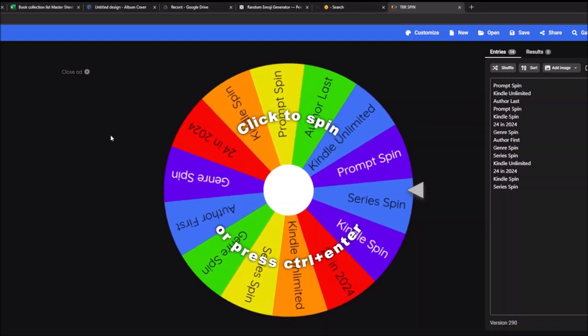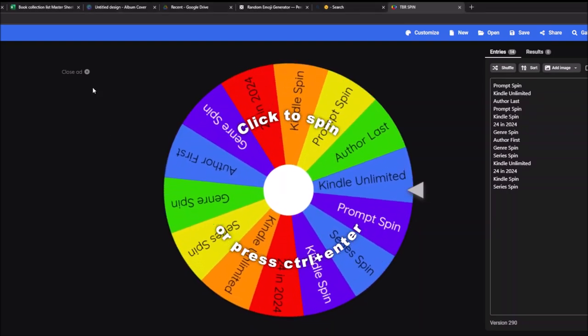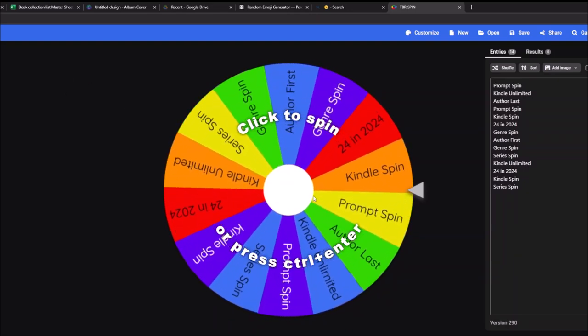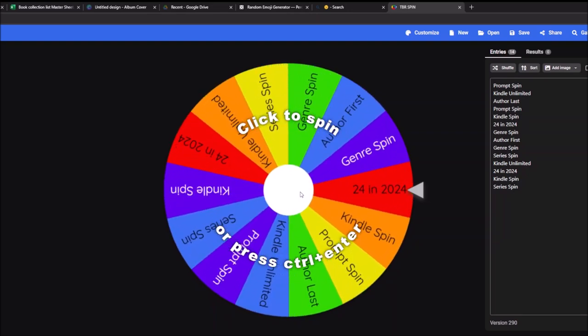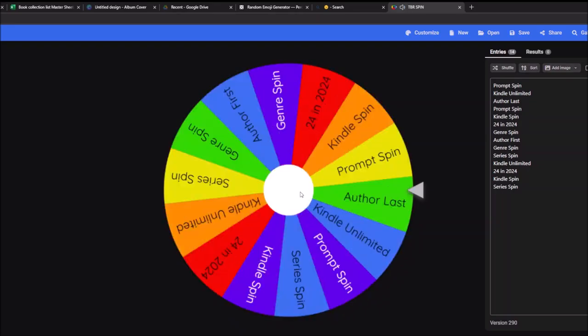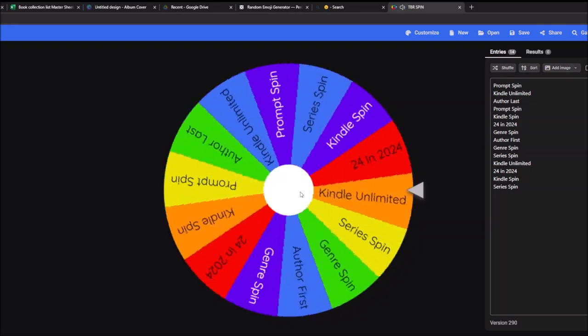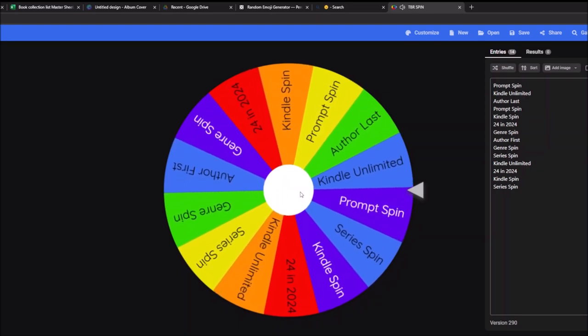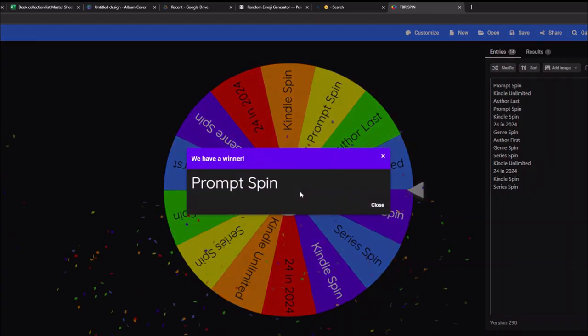All right, we're going to try this out. We are going to try to screen record with OBS our Wheel of Names spinner wheel for our TBR, and we're going to spin three times. So, number one. A prompt spin.